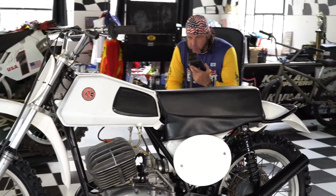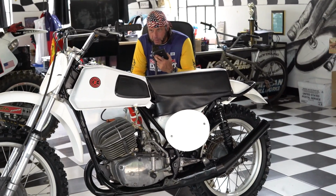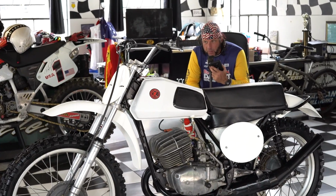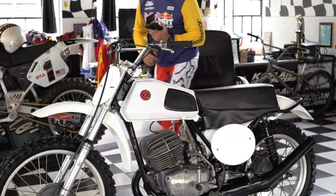I hate to see someone race it. It's almost too nice. It really is a museum piece, but with the NOS gas tank, that tank's pretty much priceless. Where are you going to find one? And the fenders, these are the original style fenders.